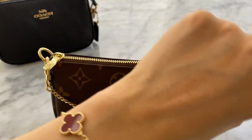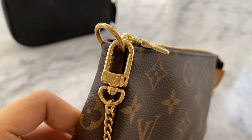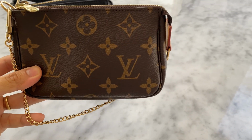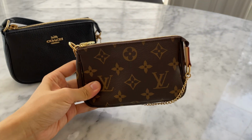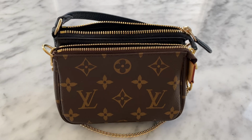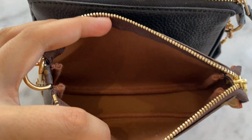So here we go. When I was younger, I didn't like this design because I thought that it would make it weaker, as in because that zipper pull stuck out so much, I thought that it looked a little unfinished and that it looked like it would break more easily because of how it's connected to the canvas. And I still think so to this day, but I'm so used to looking at it now. It's grown on me.